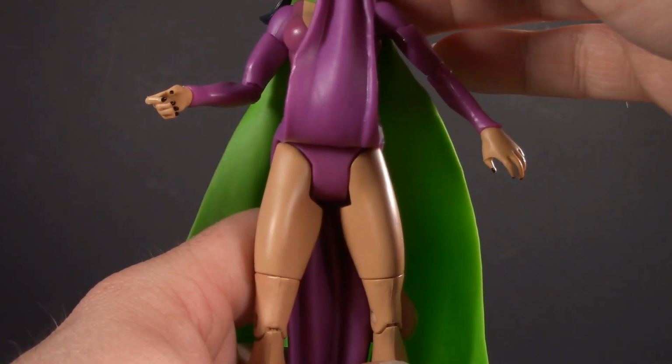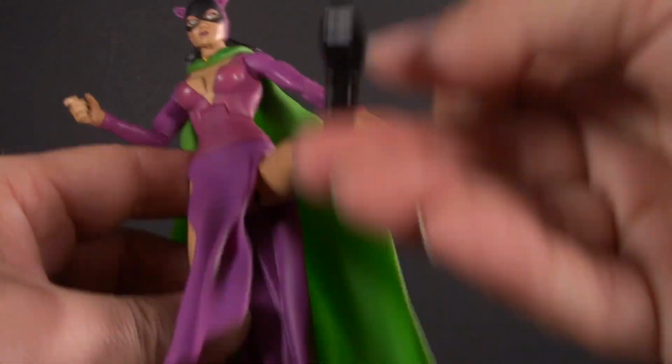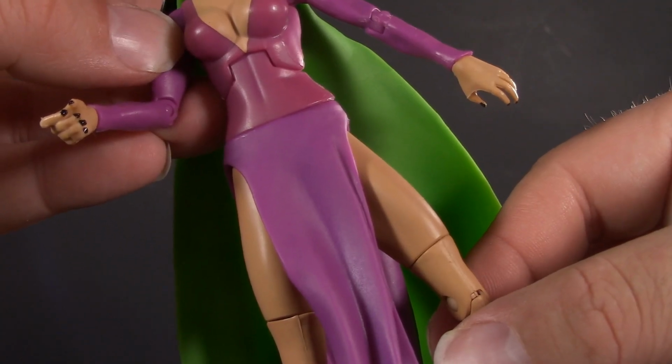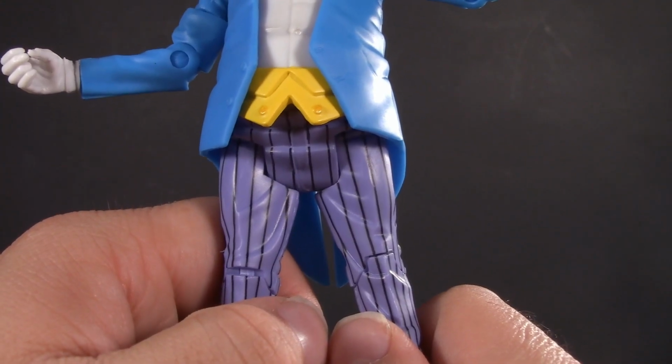Peeking under the skirt, and we can see that Catwoman has swivel hinge hips. They kick forward and out. These are one of my least favorite style of hips. Luckily, the skirt hides it pretty well. It honestly doesn't look too bad on Penguin though because of his girth.